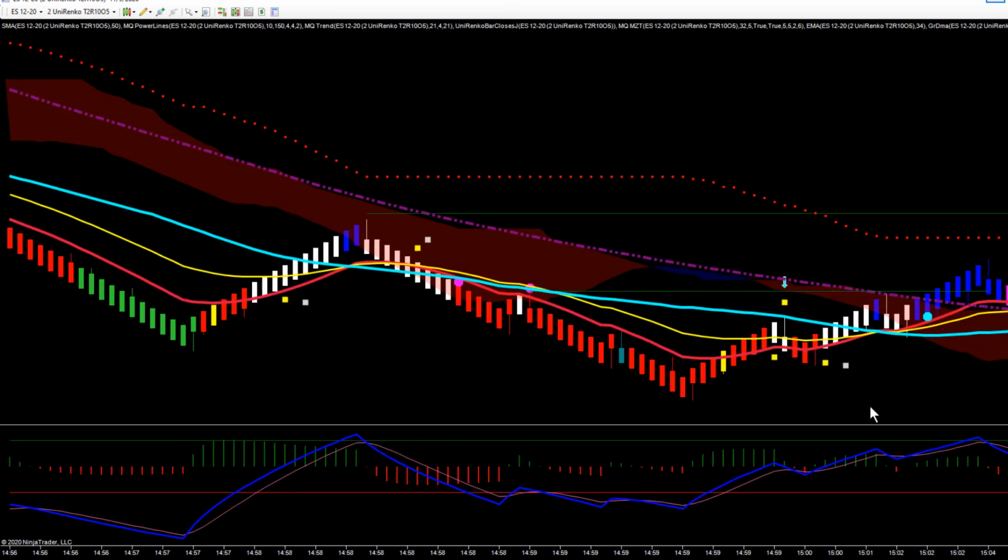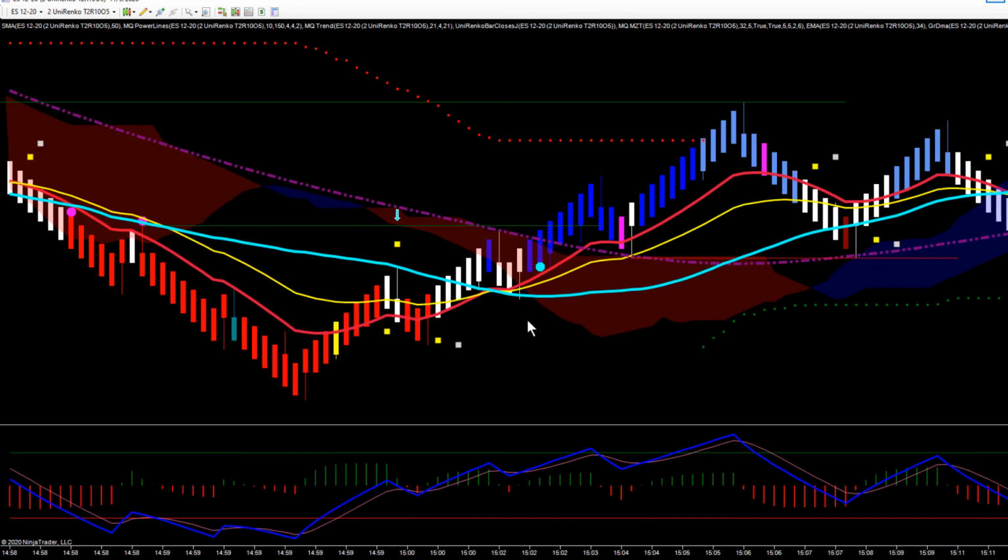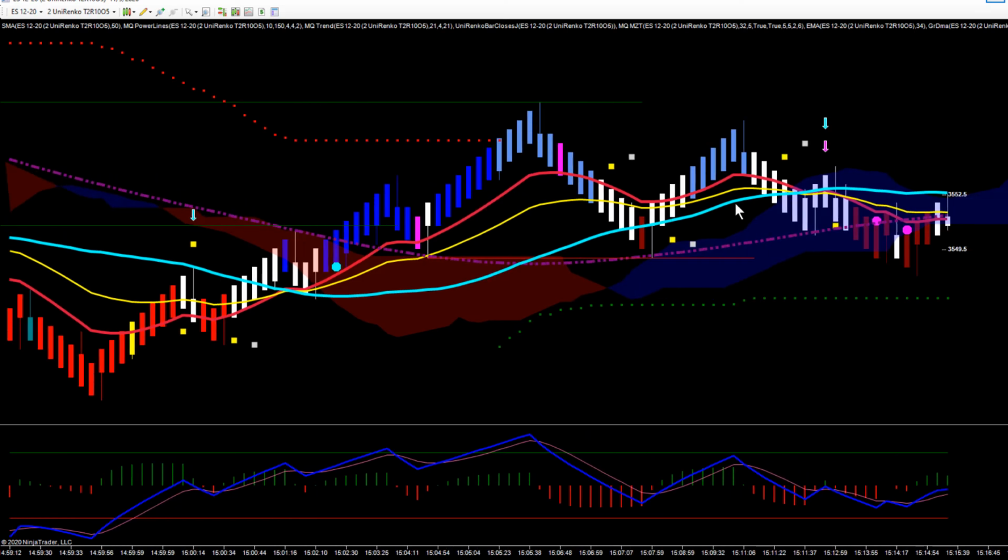The close was right in here. This is when the market actually closed. Little bounce in the after hours, but the market was closed at this point. It's just the extended trading session.